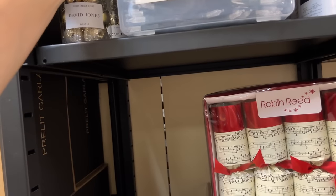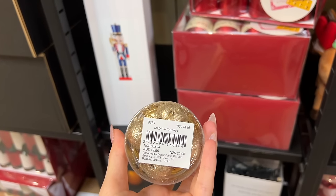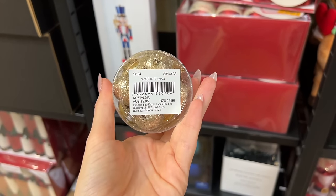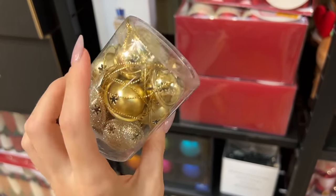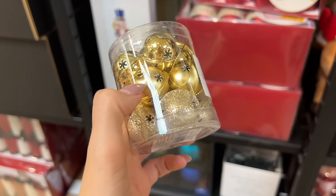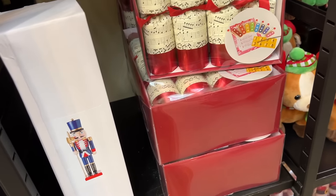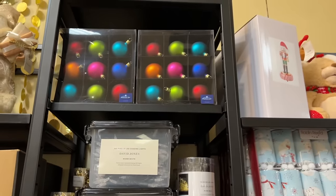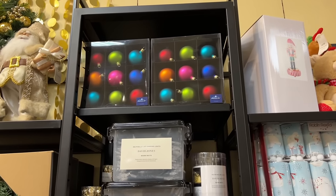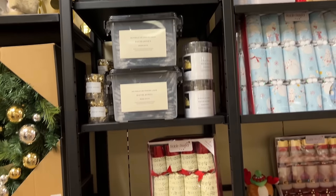What else do we have? Gold jingle bells. You know I'm obsessed with jingle bells. These ones are $19.95. I love the styles. You've got shiny gold, a matte gold, and then a glittery gold. Oh my God, I love them. Those baubles are absolutely beautiful. Look at the vibrant color. I'm not gonna get them down. I'm scared that they're glass and I'll break them.